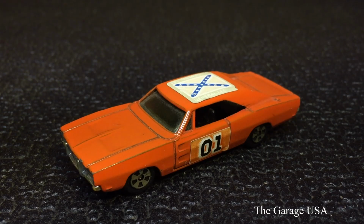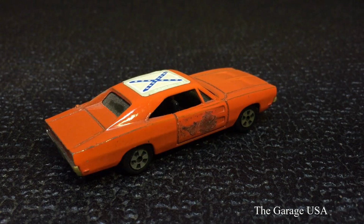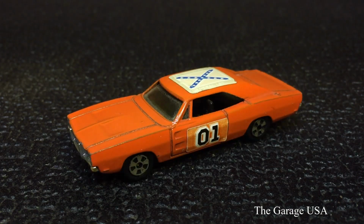This is my only other surviving General Lee. This one is in better condition than my first one, but Ertl changed the decals on the cars to something that just didn't work. You can see that over time the decals turned white. This is also missing the decal on the passenger door.